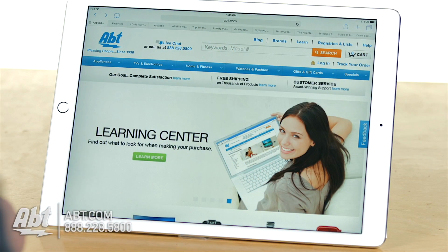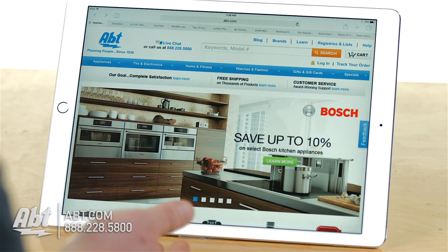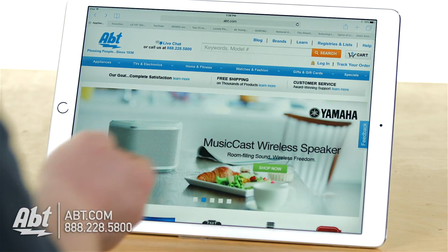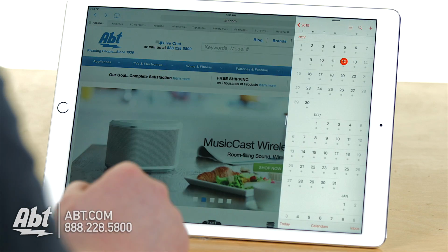All right, here we have our iPad Pro. Right now we're on app.com, we're surfing the web with Safari, and a lot of people are going to buy an iPad Pro for this reason. They want a big screen. And instead of getting a computer, they're going to go with an iPad Pro. But many of us are going to go ahead and make use of special features.